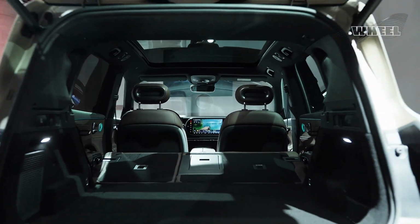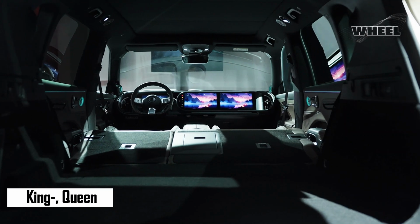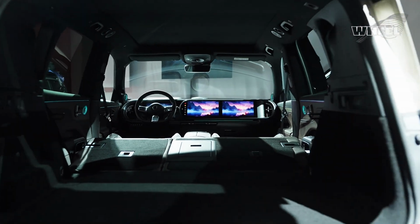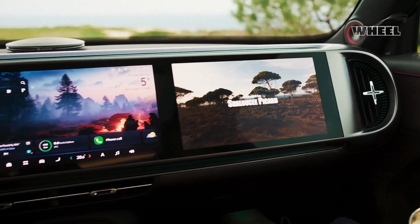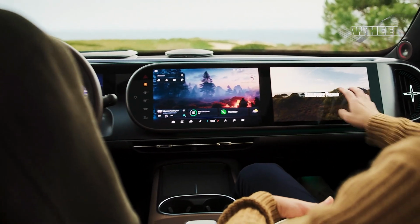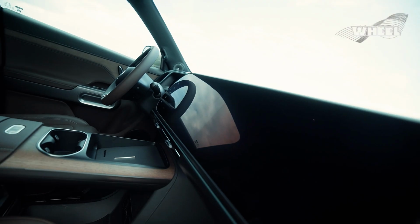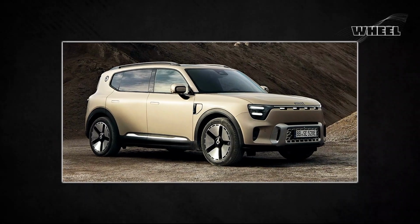Thanks to fold-flat functionality, the seats can be configured into a king, queen, or single-size sleeping surface, perfect for a spontaneous road trip. Interior materials include oak trim and soft touch panels covering 90% of the cabin, delivering a premium experience. Tech-wise, the Smart #5 shines.